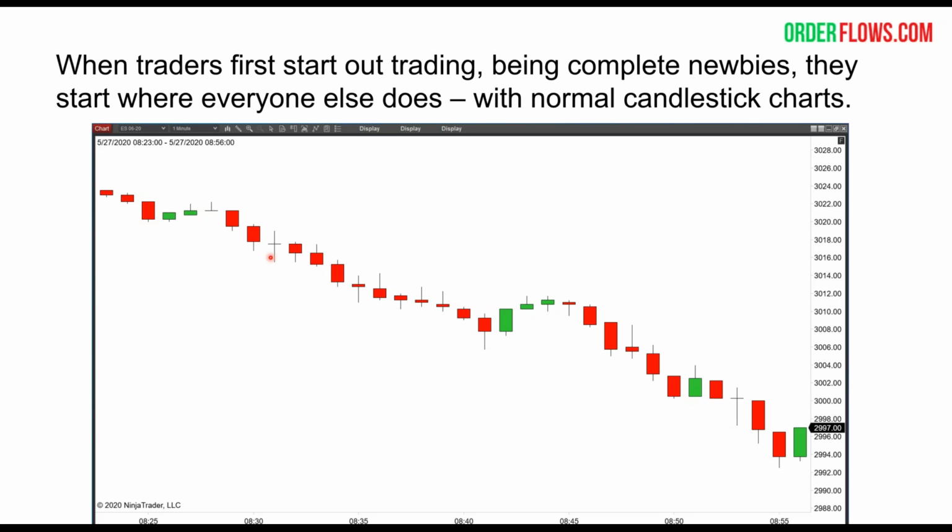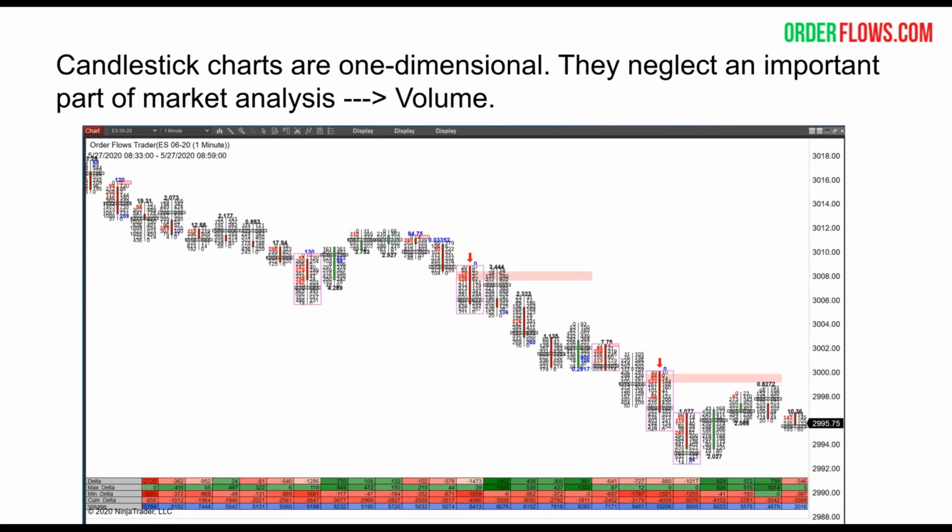I could read candlestick patterns. So I got doji here. I got a bullish single here, etc. But you're not really understanding what's happening in the market. Right? You're just looking at a chart and don't really understand the underlying forces in the market because you're missing out the most important piece of market analysis, and that's volume.